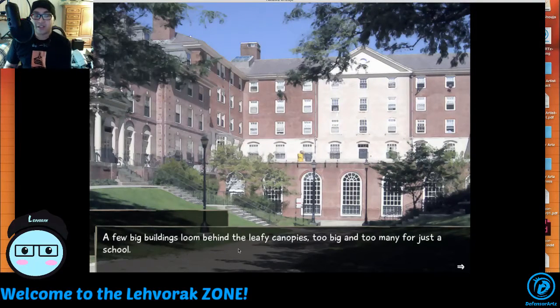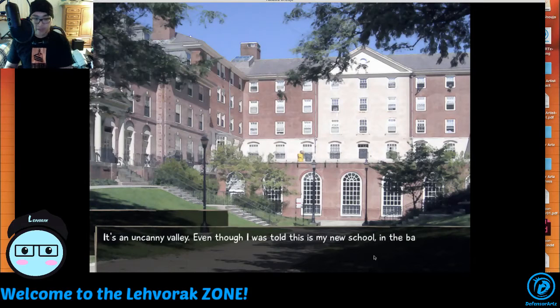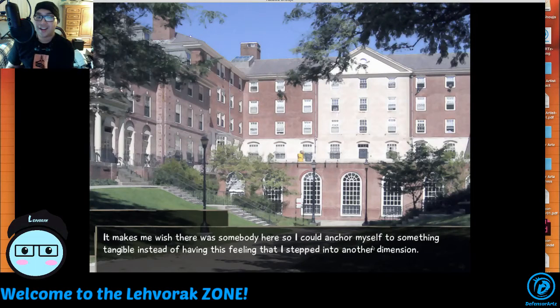A few big buildings loom behind the leafy canopies. Too big and too many for just a school. Everything seems off. It's different from what I thought I knew about schools. It's an uncanny valley. Even though I was told this is my new school, in the back of my head, it doesn't feel like one. I wonder if the feeling is real or caused by my expectations of a school for the disabled. Speaking of that, I don't see anyone here at all. It's kind of eerie. So, it makes me wish that somebody here so I could anchor myself to do something tangible instead of having this feeling that I stepped into another dimension.